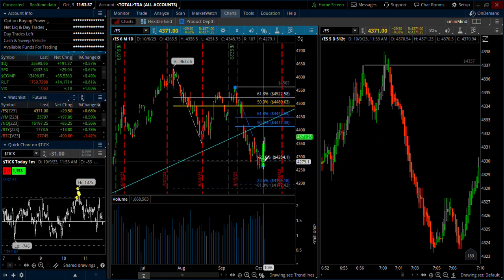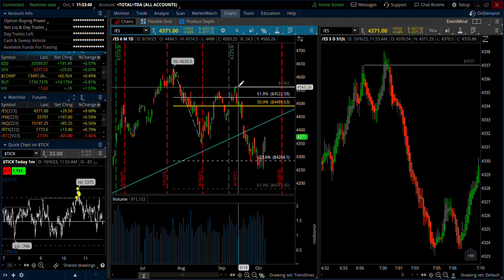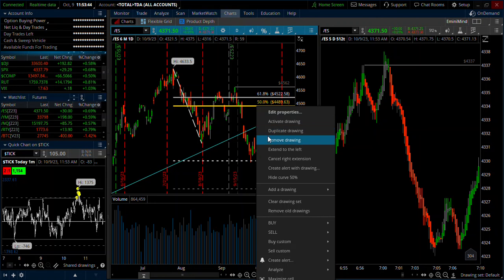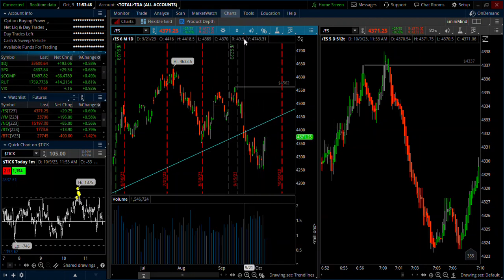This bounce that we're in right now is bouncing kind of right at the negative 23. So that's why we want to draw up the next retracement. And that kind of lines up with the backside of that trend line as well. A couple things I want to talk about today. We'll try to keep this video short.